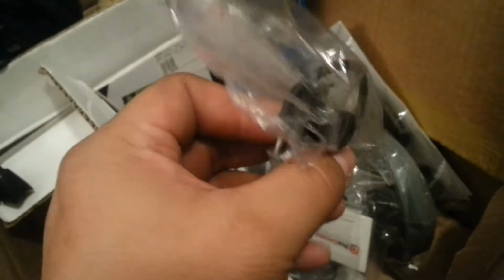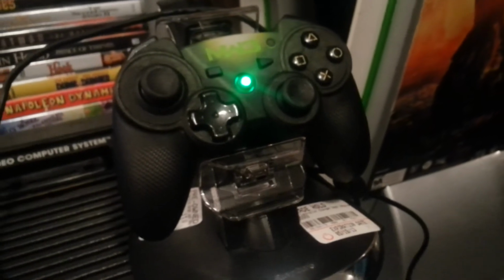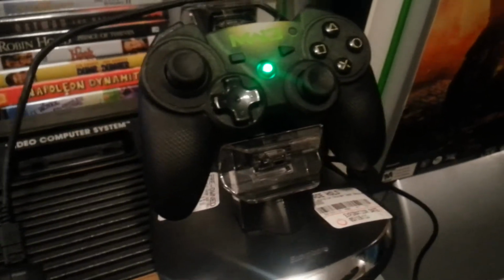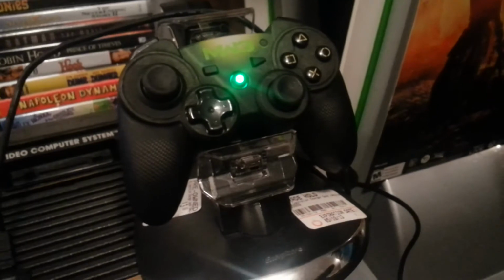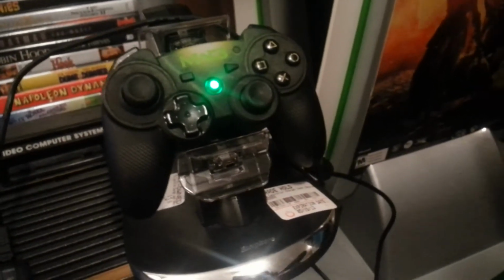I opened these because I wanted to charge them. As you can see right there, I found this controller that was supposedly Field Destroy, and I charged it and it works. I was actually playing some PS3 games with this, and it's a Modern Warfare 3 PS3 controller. And you can see it's already charged up. Right now I'm charging one of the earpieces that I found. It's a PlayStation branded one. You can see it's got the PlayStation symbol there. See, it's charging. It works perfectly fine.